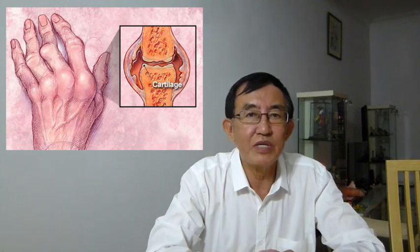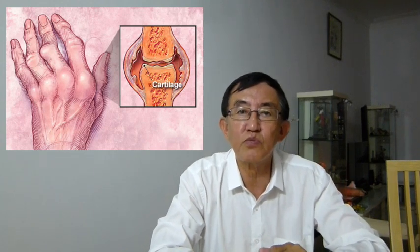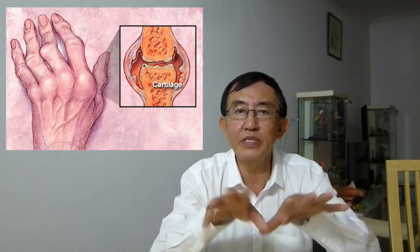That's why when you look at those people who suffer from rheumatoid arthritis, the bones are all over the place, and it can be very, very painful. Why is that so? Because the bone is pressing on your nerve. It's not good to have rheumatoid arthritis, and a lot of people don't know how to cure it. Why? Because it's your white blood cell.